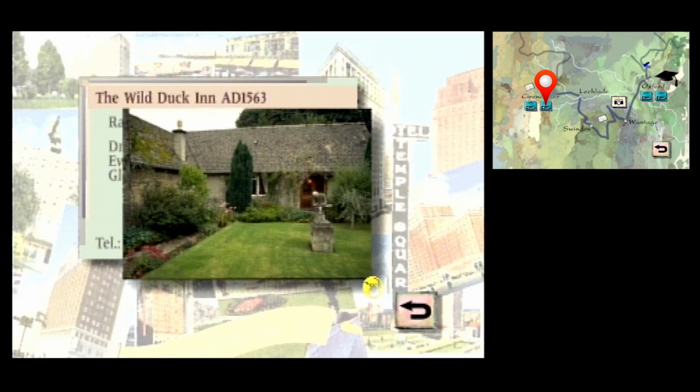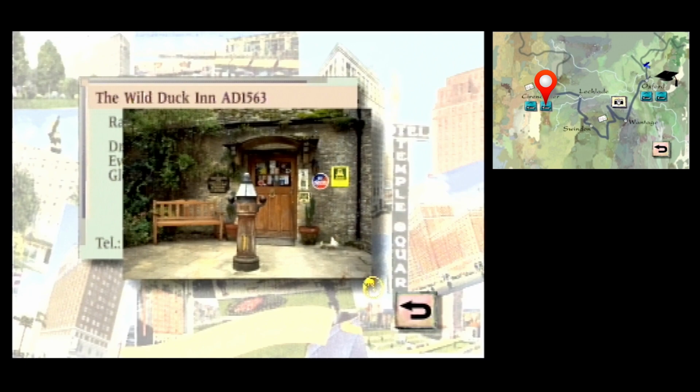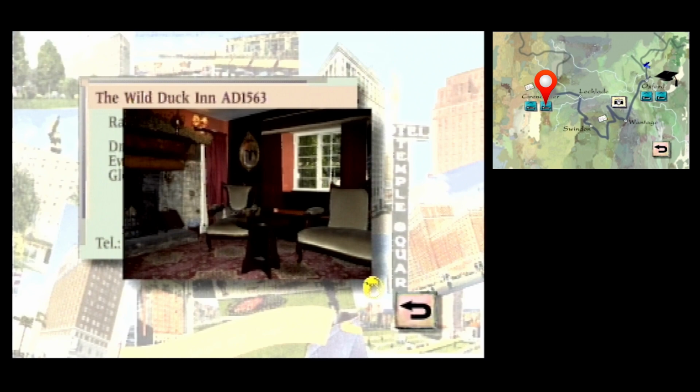A bistro-style restaurant is open to both residents and non-residents, and the innovative menu draws from French, Greek, and Japanese cuisine. Innumerable British and foreign beers are available at the bar. Book the 4-poster bed early. It's very popular.